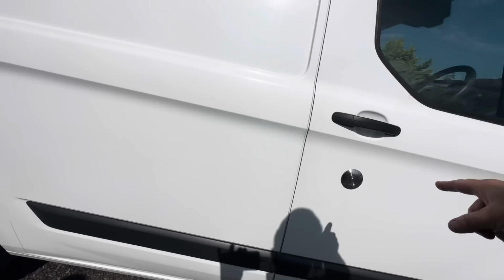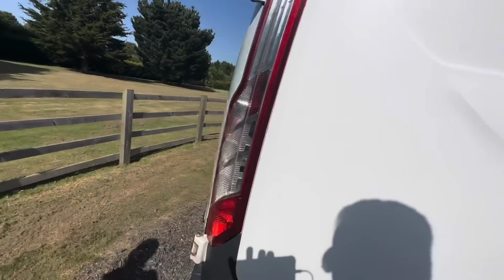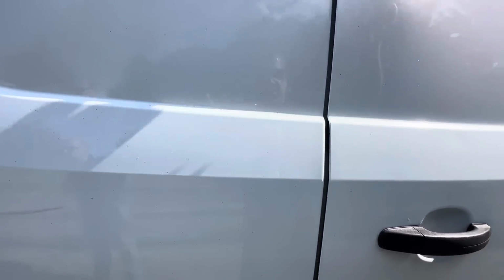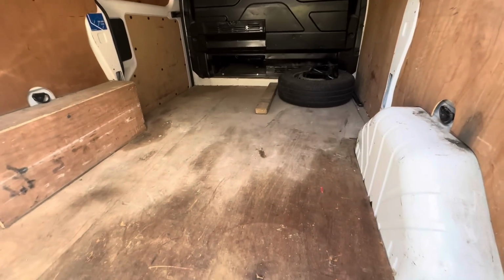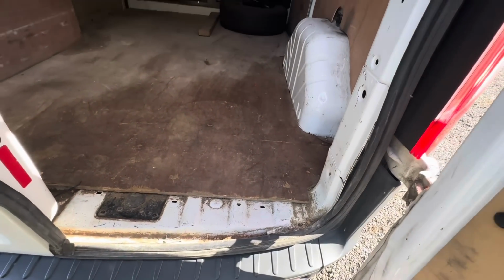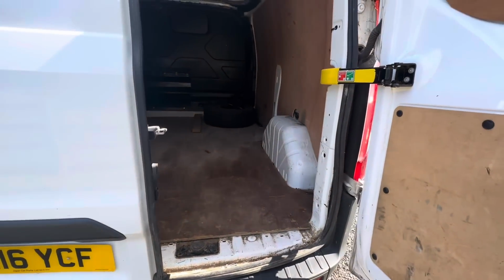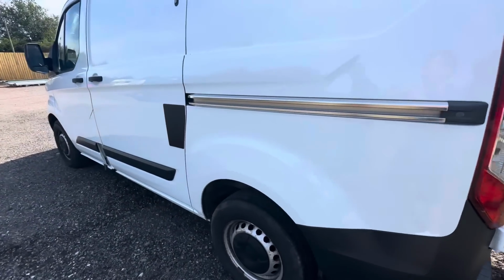I am going to grab the keys out because it's deadlocked. Yeah. He's had all of the locks removed and had the proper security locks put in. And same round here. Let's get that unlocked. Yeah, all boarded. Yeah, good. Quite tidy. It's not a dog at all, is it? The little black plastic panel's missing there, but again, nothing to worry about. He did say the spare wheel's in the back because he had to put it on one day and he's never got round to putting it back underneath.